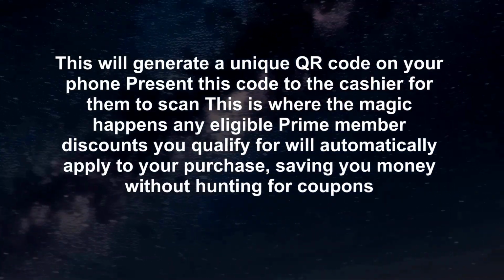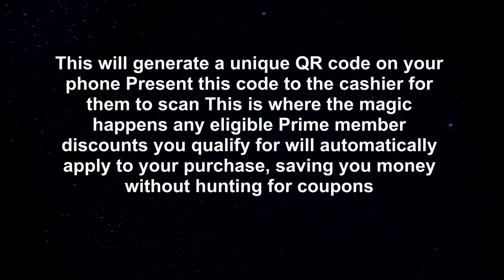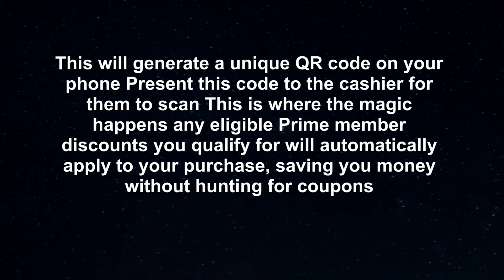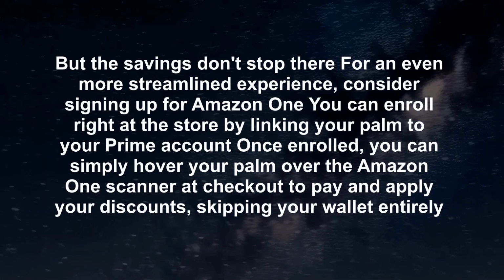This will generate a unique QR code on your phone. Present this code to the cashier for them to scan. This is where the magic happens. Any eligible Prime member discounts you qualify for will automatically apply to your purchase, saving you money without hunting for coupons. But the savings don't stop there.